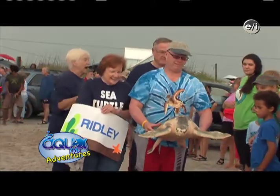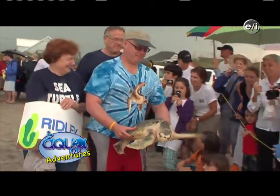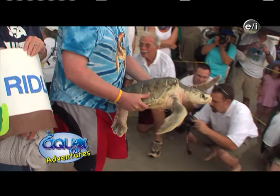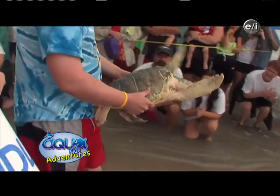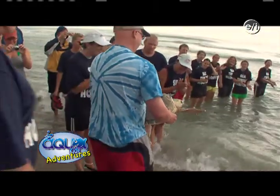Next is Ridley. Ridley is the only Kemp's Ridley sea turtle being released. Now, Kemp's Ridleys are the smallest of the sea turtle species, but they're also the most endangered. This is a species that's classified as critically endangered. The big problem with this species is they rely solely on the Gulf waters as their breeding grounds.